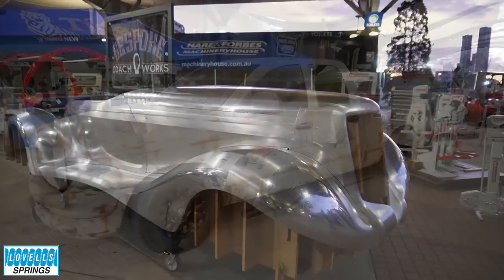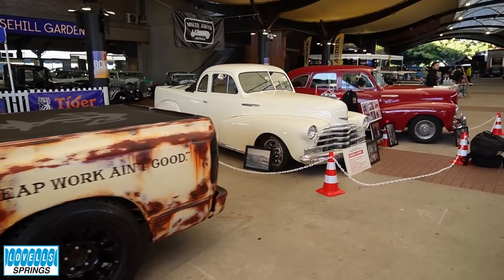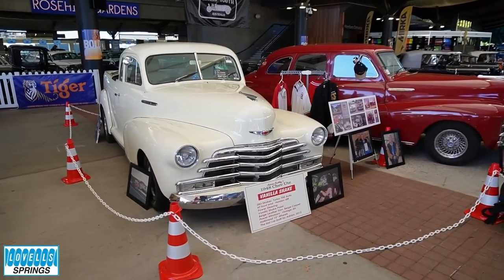Absolutely superb. So this is the rest of that area. On this side there's some clubs and a few more traders.